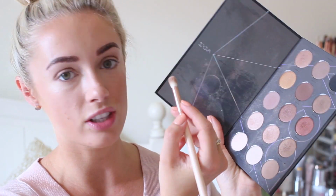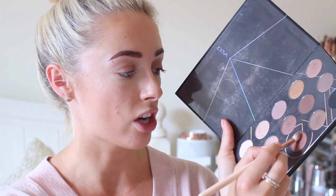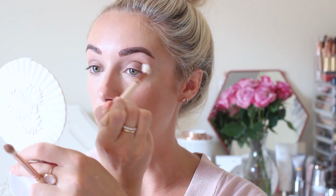So just using the same brush again, I don't need to worry about using a clean brush every time, just the tiniest little bit on there, and I'm going to apply this into the corners. This just adds another shade and really helps to build up a very natural smoky eye, really blendable as well. Only need a small bit on your brush that will do two eyes. And finally I'm going to blend with my Zoeva Luxe Soft Crease Brush, just to blend all the colours into one.